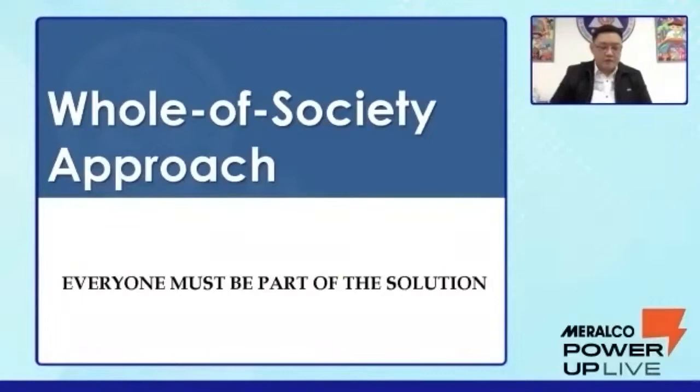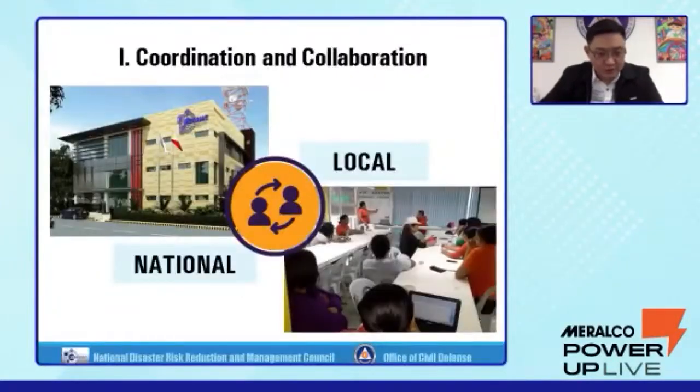Now, allow me, having discussed the four thematic pillars or areas, allow me to now dwell on the whole of society approach, where everyone must be part of the solution. And that includes all of you po. The first principle there is coordination and collaboration. Importante po na tayong lahat ay magtulong-tulungan. Ang isang tema po ngayon internationally under the UN Office of Disaster Risk Reduction is the hashtag only together. Meaning each one of us, all of you po, as business owners and as members of the community, have a role to play. No? Including Meralco, of course. Malaki ang role ng Meralco dahil isang malaking service provider po sila natin lahat.